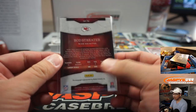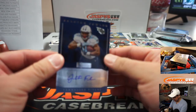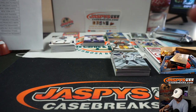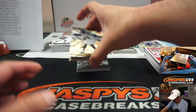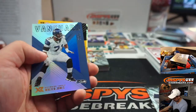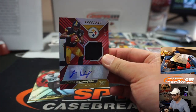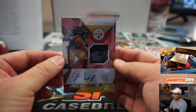We got Rod Streeter for Kessler and the Chiefs. And we've got Jahlson Fowler, Tennessee Titans. To the ones keeping shelves full and keeping us hopeful. To those who don't XR, those making all the stops. To the ones Stephon Diggs, Jimmy Garoppolo. And there's James Washington, jersey and autograph to 75. That's for the Steelers. That's going to be for John Williams.